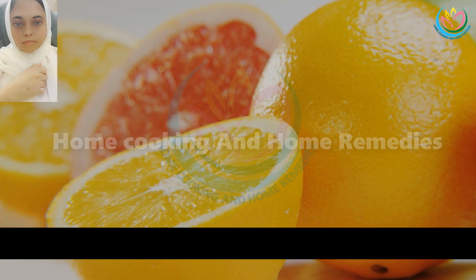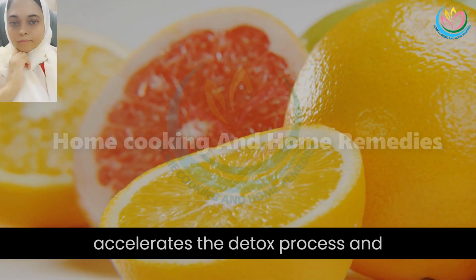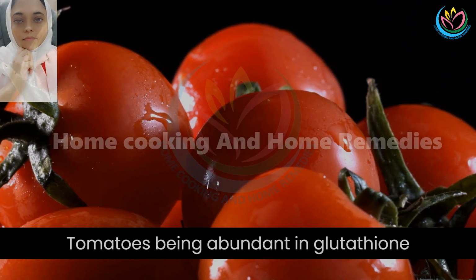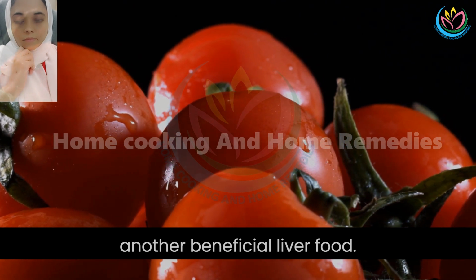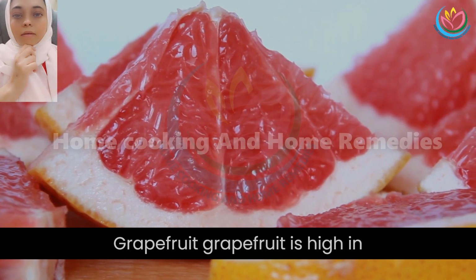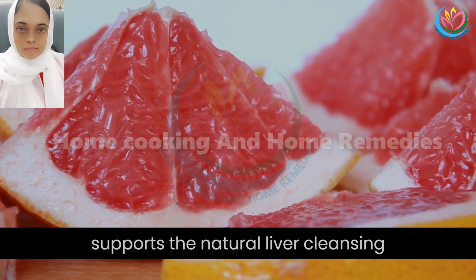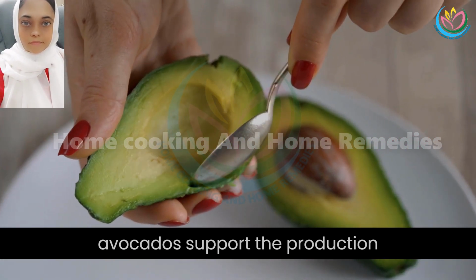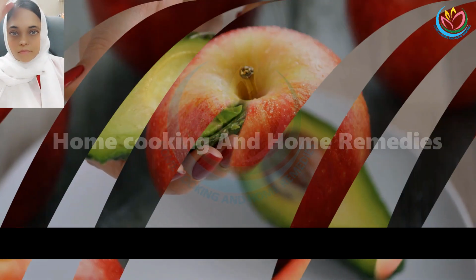Citrus fruits. Citrus fruits are high in vitamin C, which accelerates the detox process and stimulates the function of the liver. Tomatoes. Being abundant in glutathione, which detoxifies the liver, tomatoes are another beneficial liver food. Grapefruit. Grapefruit is high in glutathione and vitamin C, so it supports the natural liver cleansing process. Avocados. Avocados support the production of glutathione, and thus stimulate the detoxification of the liver.